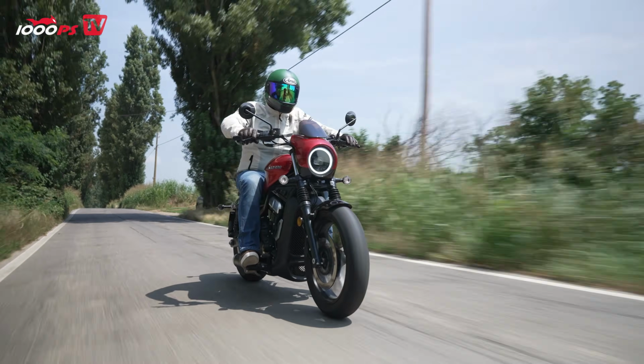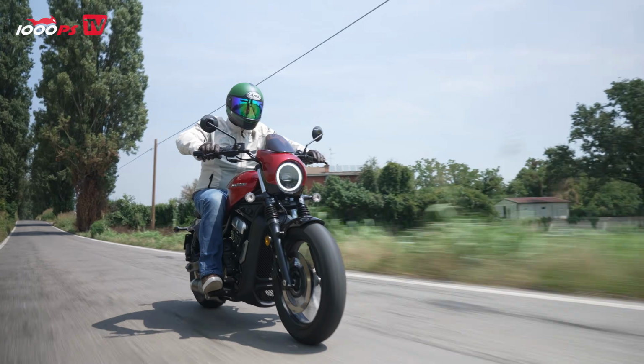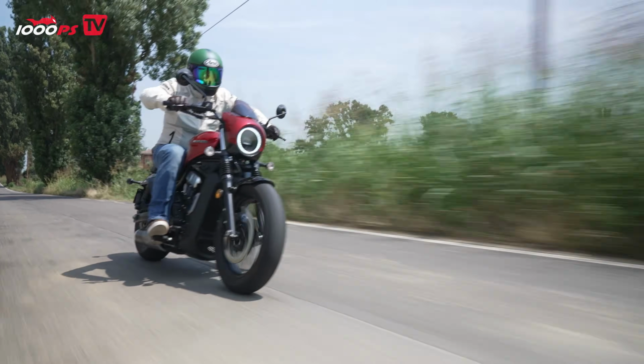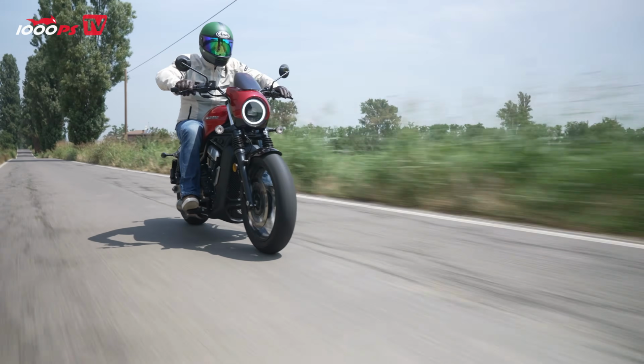Apart from that, I can't tell you too much about the riding because our test lap today was relatively short at 35 kilometers. We don't have any riding modes. We don't have ride-by-wire. We have virtually nothing on it apart from ABS from the electronics.